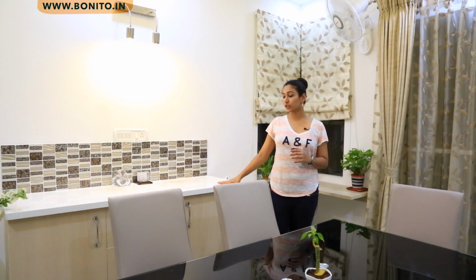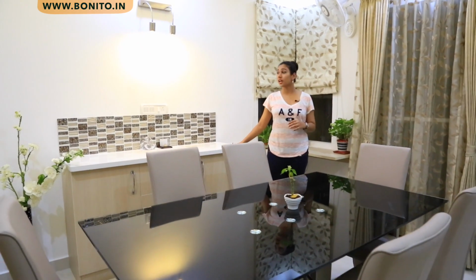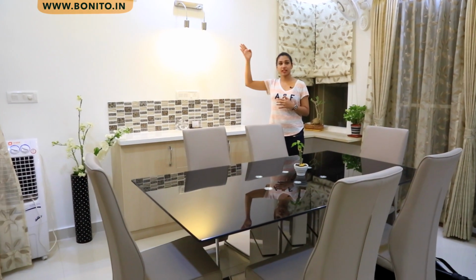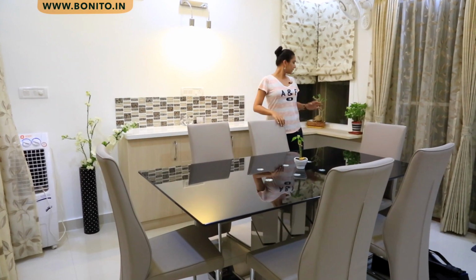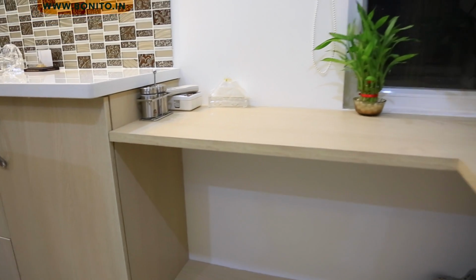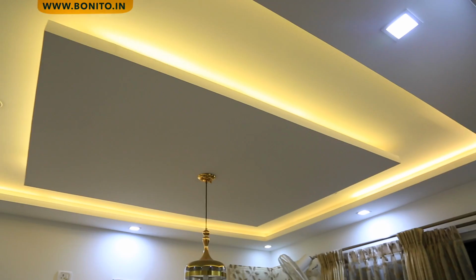Now we are in the dining area. This is the crockery unit with Korean top, so we have used white and beige colors in this unit. And what you see here is the designer tile, and you have focus light over here, and we have shelves on either sides, and there are a couple of drawers in between. And this is the ledge, L-shaped ledge, and we have skirtings which is extended from the crockery unit. So we have kept the fall ceiling very simple.